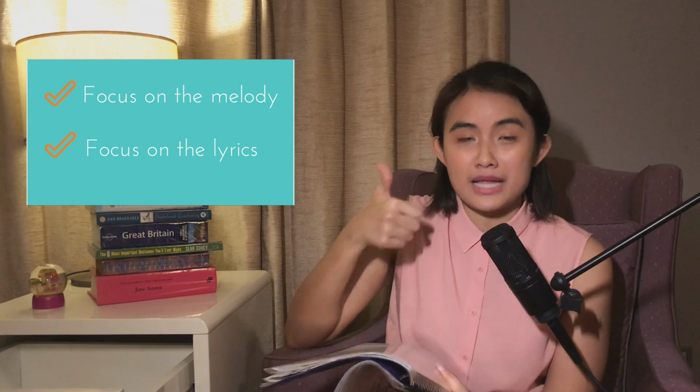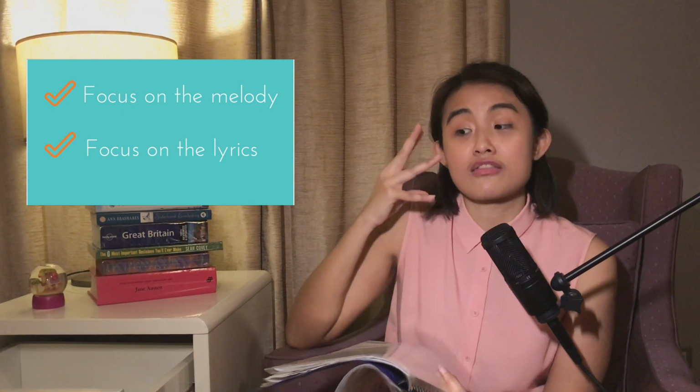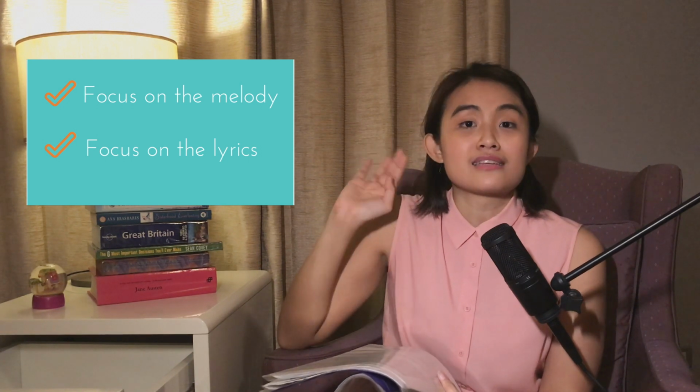So the best way for me, I find, to do it is take it line by line. So break it down by verse, chorus, and stanza, and study maybe the first 2 lines very deliberately. Maybe study the melody first, just focus specifically on the melody. And secondly, you can then decide to focus on the lyrics if you need to memorize the song, especially. 2 things again, focus on the melody and then focus on the lyrics. And then the third time that you're practicing, focus on both of those things combined.